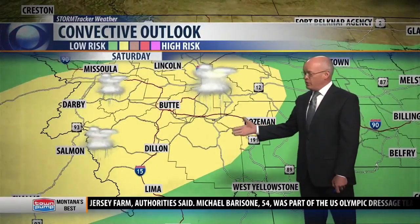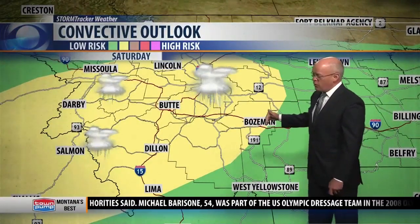But there's also a good chance that there could be some damaging thunderstorms in these areas highlighted in yellow. It stretches as far east as Bozeman, but I think areas along and west of Interstate 15 tomorrow should have a much better chance for damaging hail and damaging wind gusts with the stronger thunderstorms tomorrow afternoon and evening.